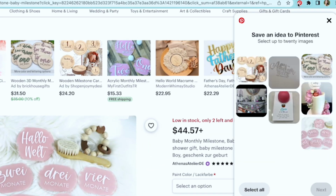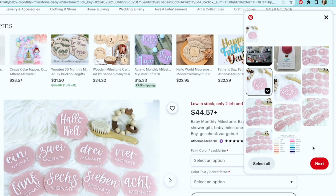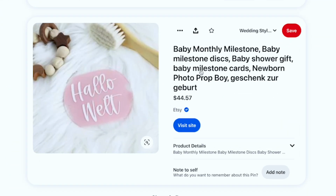And creating pins doesn't need to be a 20-minute task. With the Pinterest Chrome extension, you can simply use that extension to pin exactly what's in the listing. As you can see, it's really simple and straightforward. So here's an example. I'm just going to pin this, click next, choose a board, and then visit that pin. As you can see, it has all of its SEO and it is up on Pinterest.